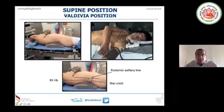This is the original Valdivia position, and most of the surgeons are still adopting this. 3-liter saline bag under the flank and the landmark, as I told you before.